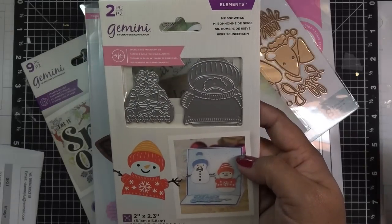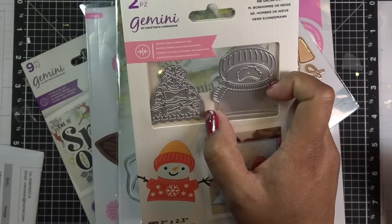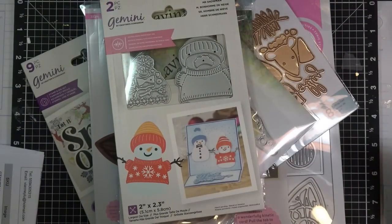Oh, the little double-sided Mr. Snowman dies. So I'll definitely review this. Already seeing all these pieces on one die gives me heartburn. But, ay, ay, ay. Okay. And then we have our other pieces here. He's so cute, though, so I had to grab that little dude.